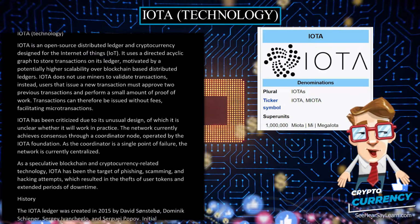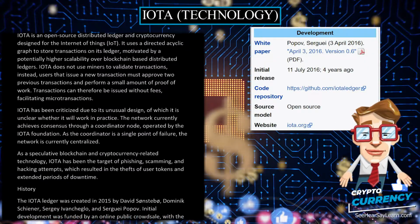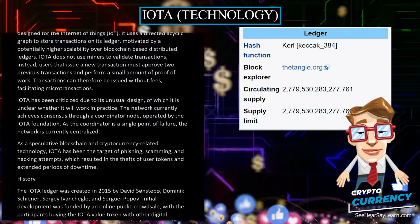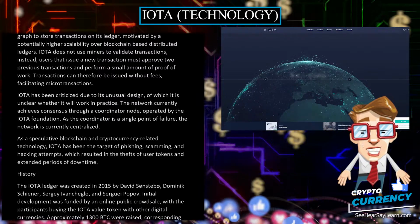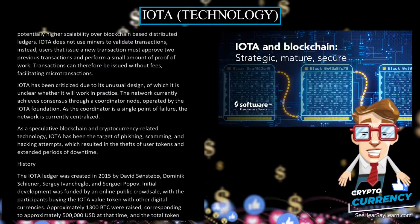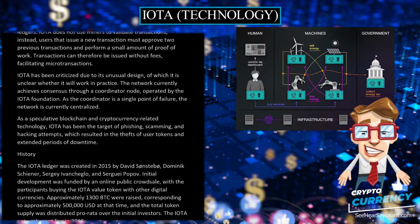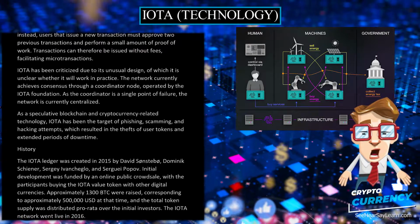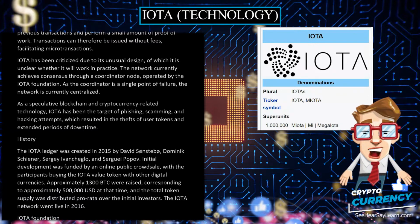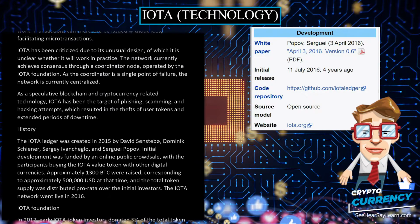Iota has been criticized due to its unusual design, of which it is unclear whether it will work in practice. The network currently achieves consensus through a coordinator node, operated by the Iota Foundation. As the coordinator is a single point of failure, the network is currently centralized. As a speculative blockchain and cryptocurrency-related technology, Iota has been the target of phishing, scamming, and hacking attempts, which resulted in the thefts of user tokens and extended periods of downtime.